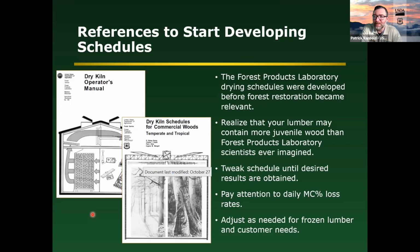But don't completely rely on the drying schedules published in these books, because our timber's dynamics have changed over the years. A lot more small diameter timber is being utilized these days, whether it's hardwoods or softwoods. The scientists that created these publications didn't really foresee the predicament we're in now with catastrophic wildfire, and having to do forest restoration on small diameter ponderosa pine stands. So as you look over these schedules, just be sure to realize that these are just benchmarks. They're just starting off points.